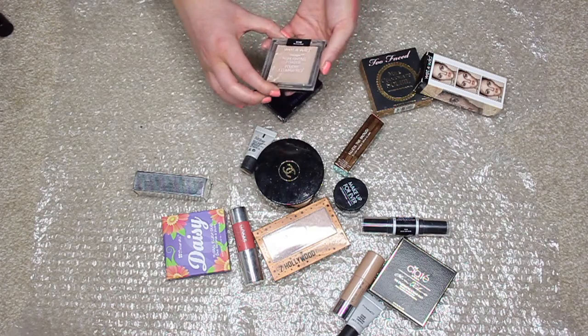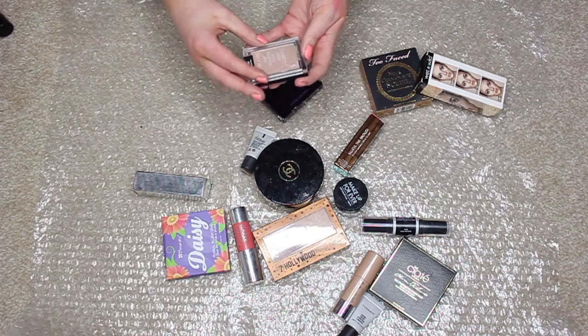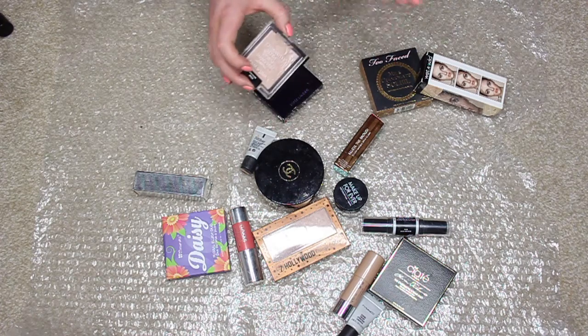This highlighter from Wet n Wild, and this is the highlighting powder in the shade Blossom Glow, and this is absolutely stunning.